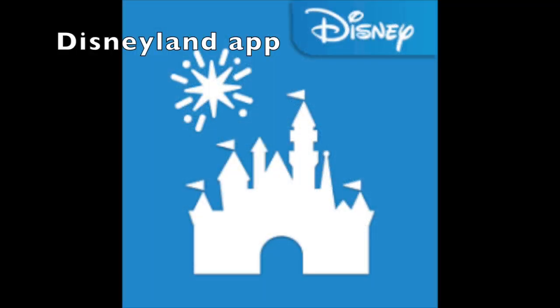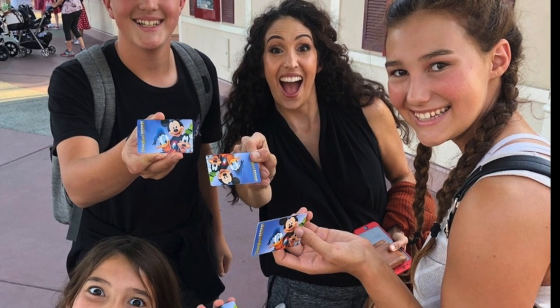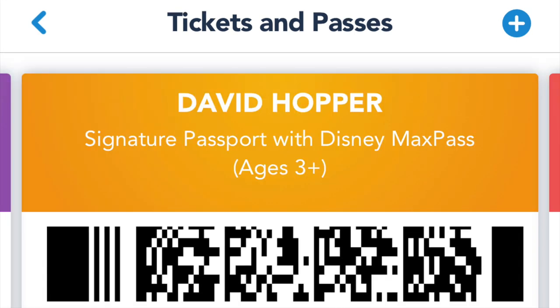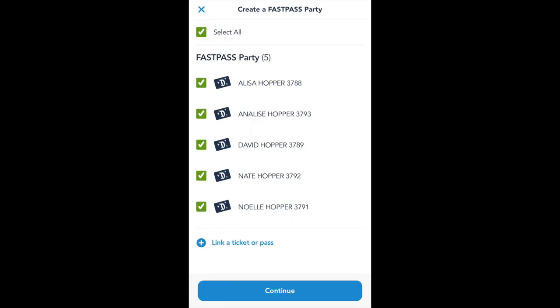Before you get to the park, you'll want to get the Disneyland app on your phone. When you get your park tickets or annual passes, you'll scan each one separately and add each person's info so you can create your group. We highly recommend the MaxPass, which is what most of this video is about. You can purchase that when you purchase the tickets or after you scan them on the app. At the time of this video, it's about $15 per ticket.